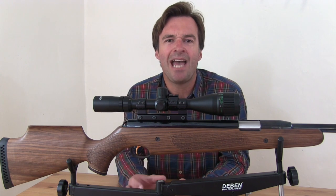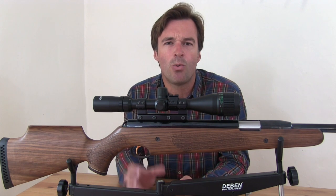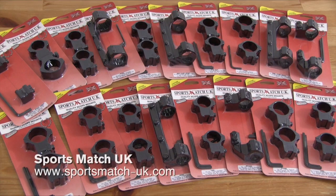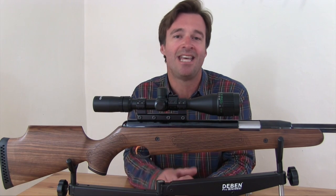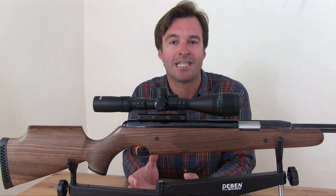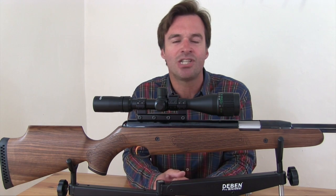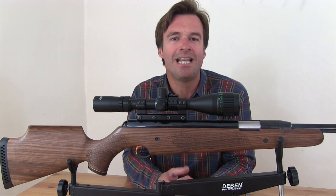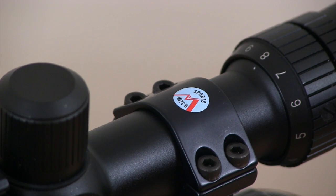However, no matter how good your gun and scope are, they won't function to their optimum without top quality mounts, because you will have created a weak link between them. SportsMatch mounts are made in Great Britain from top quality materials and to uncompromising tolerances. They also come with a lifetime guarantee. They're used by Special Forces units, police, champion target shooters and professional pest controllers. Their pedigree really is unrivaled and they're easily identified by the blue SportsMatch logo.